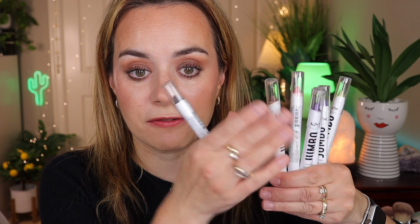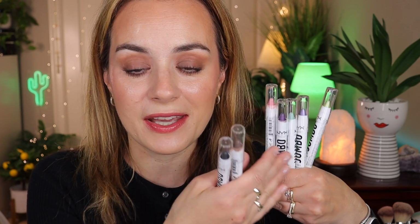I bought 1, 2, 3, 4, 5. I have 7 colors. The ones that I was able to find, I picked up. I picked up the brown and the black for sure. And then I picked up a bunch of colors that kind of interested me. And I will get right into them here.